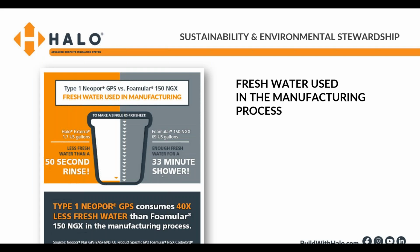And speaking of fresh water, let's look at it more closely. This is a chart that we got the information from, Neopor GPS, which is made by BASF. Neopor GPS consumes 40 times less fresh water than Formular 150 NGX, which is an insulation product by Owens. To put this in perspective, to produce one 4x8 sheet, the amount of fresh water that Neopor uses would allow about a 50-second rinse. With Formular, the same board uses enough fresh water that you could take a 33-minute shower. So that's a significant difference.